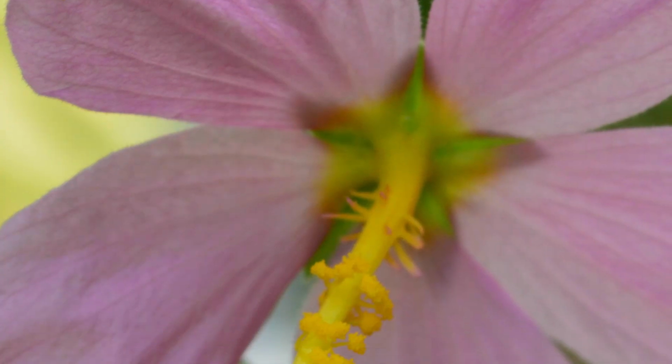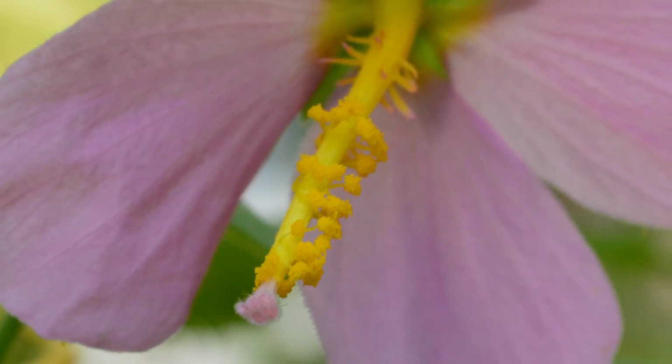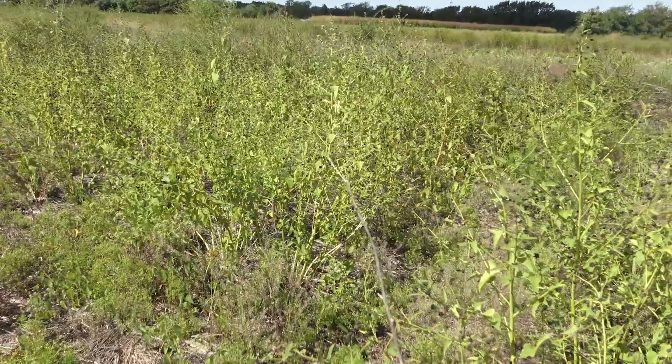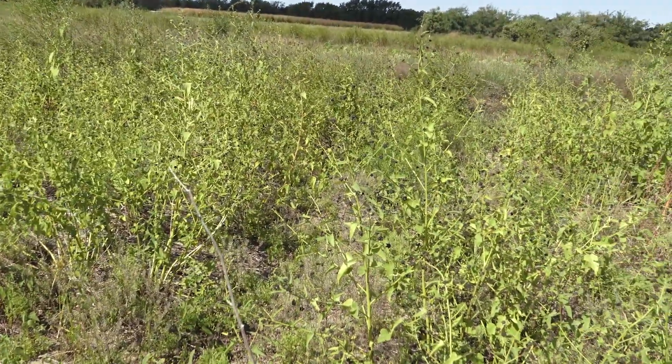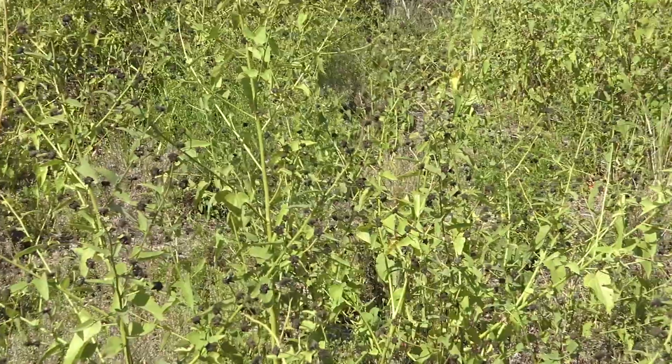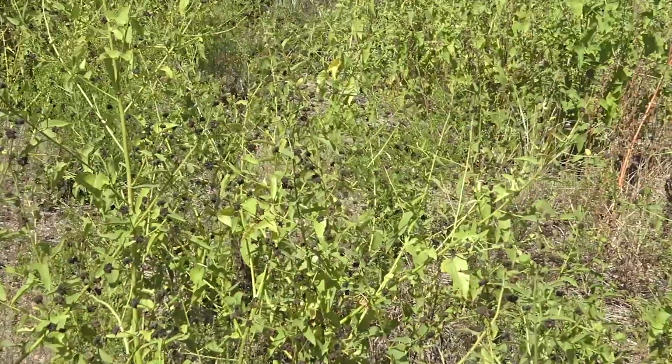It can tolerate occasional flooding by saltwater. It's basically a riparian buffer plant that can maintain some sort of a riparian buffer system in the event that saltwater intrusion is occurring, and it holds off the invasion of Phragmites.